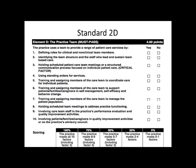And then number 8 is about holding scheduled team meetings to address practice functioning. So they want to see a description of your team meetings, how often you have them. Then they want to see at least one example of minutes from your meeting or an agenda or staff memos that are about the meeting. And I do meet with a lot of physician practices, honestly, that don't have scheduled team meetings. This is something you don't have to do every day, even every week. I would suggest monthly or quarterly meetings where you just get together as an entire staff to talk about what's going on in the practice and how you can improve the care that you're giving to your patients, along with other items that you would normally discuss.